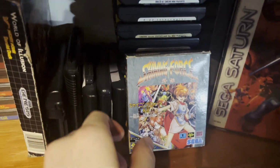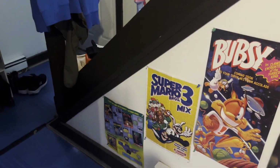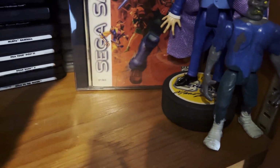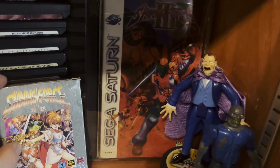There's authentic Shining Force 3 and Shining Force Gaiden on the Game Gear. That one never came out in America, but it was remade on Shining Force CD. And back there you see my Game Gear games hidden away because there's really nothing I could do. Much like the Game Boy games, they don't have end labels. Not great to display, so I just kind of got them there.